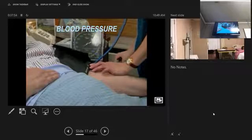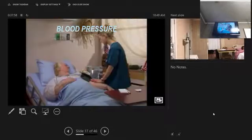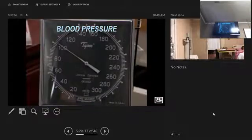Slowly release the screw so the pressure in the cuff falls in 2 millimeters of mercury increments. Listen for the onset of a beat. When you hear it, note the closest number on the gauge. This is the resident's systolic pressure.